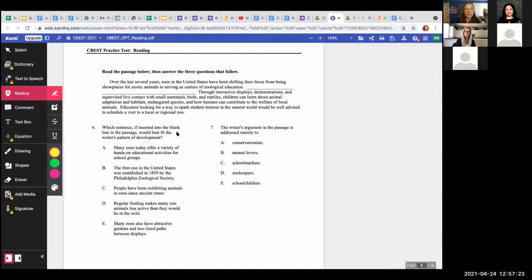Which sentence, if inserted into the blank line in the passage, would best fit the writer's pattern of development? Okay. So many zoos today offer a variety of hands-on educational activities for school groups. Well, that one to me, it could be because notice how over the years, zoos in the United States have been shifting their focus from being show places for animals to serving as centers of zoological education. So that's that kind of broad opening topic. And then if this were the answer, it would be narrowing. So that seems kind of good, huh? The first zoo in the United States was established in 1859 by the Philadelphia Zoological Society.